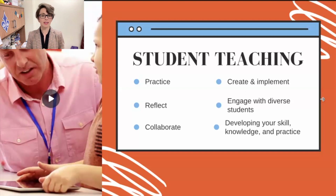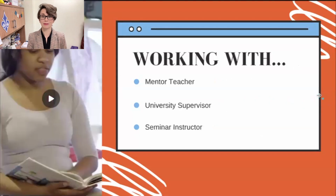During student teaching, you're going to have lots of opportunity to practice what you've been learning about in your coursework the past few years. You'll have opportunities to reflect on your practice and become more aware of who you are as a teacher, as a practitioner in the classroom. You'll collaborate with your peers who are also student teaching, but also with your colleagues in the placement itself. You'll create and implement lesson plans and unit plans and all sorts of assessments. You'll engage with a ton of amazing students in the grade level that you'll be focused on during that semester. And these students range a great diversity. And finally, you'll develop and hone those skills and knowledge and practice that you've been learning about all this program.